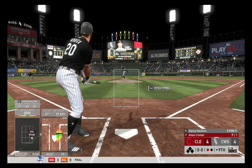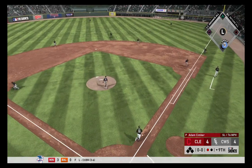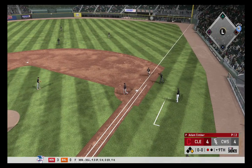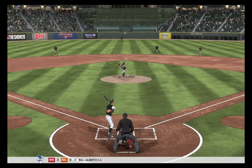Stepping in and ready for another shot, Danny Mendick. So far 2 for 3 in this one. First pitch on its way. Drops one down here, and he'll try to beat it out. Throw not in time, and that'll go as a bunt single. Hey, that's perfect execution of getting a bunt down for a single right there.